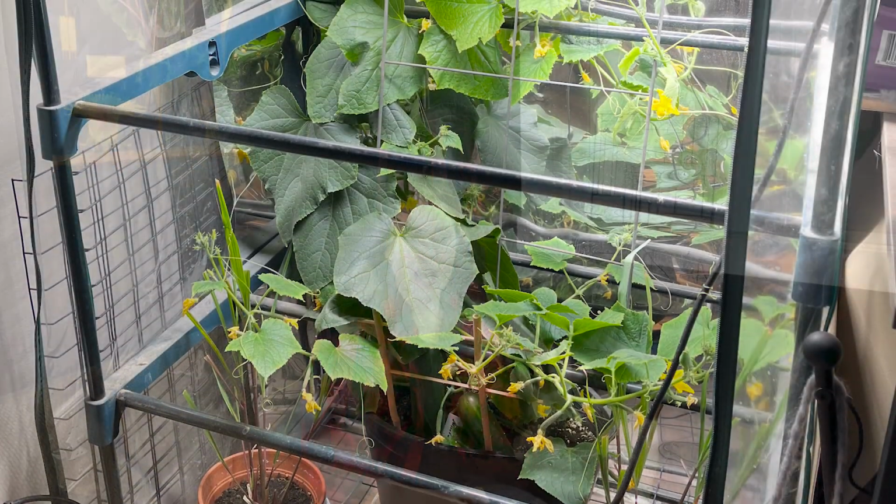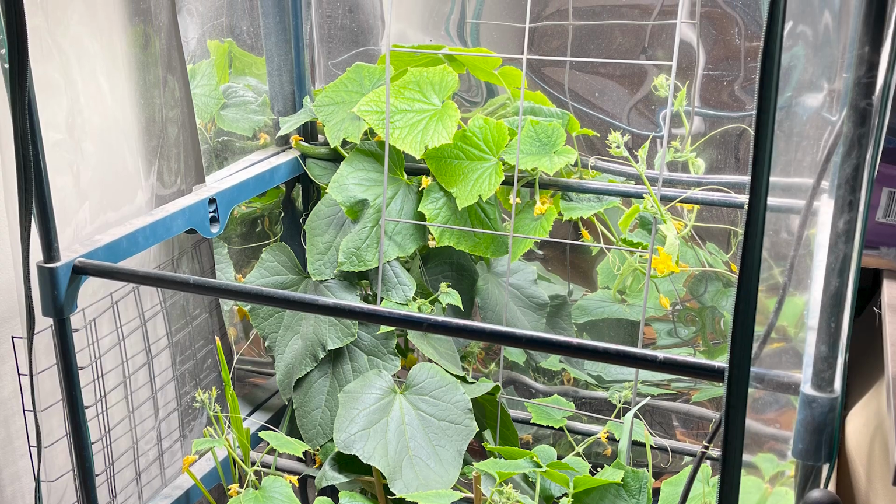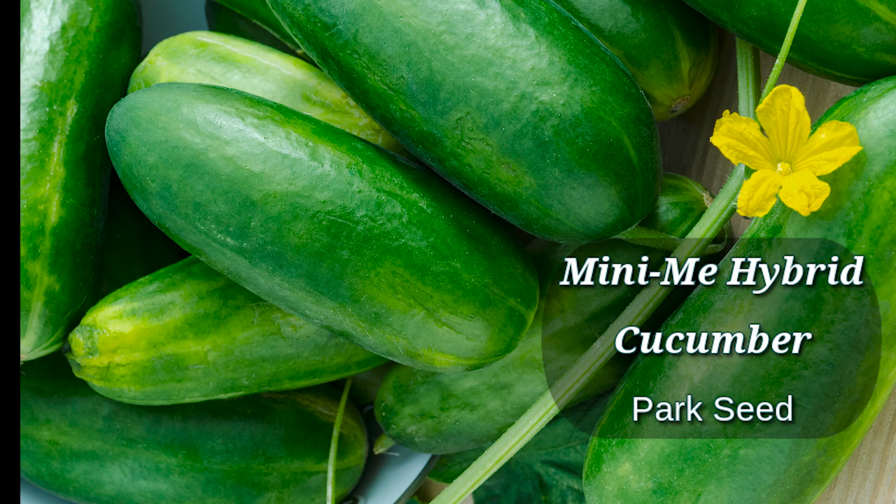Next up is a cucumber, but it's actually one that I grew indoors in the winter. So for the past several winters, I have been dabbling with growing cucumber varieties indoors, and Mini Me is my new favorite to date. I originally bought this seed as a variety to try outside in a container, which I never got around to, but that worked out really well for me because when I was selecting varieties to grow indoors, I decided to give this one a try.